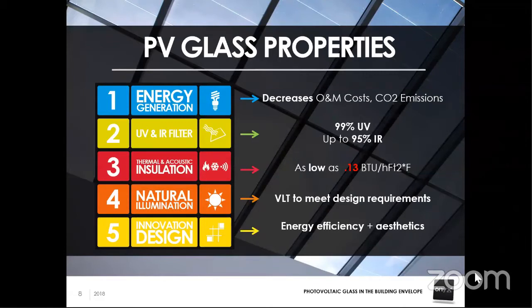And then obviously it offers innovation in design, right? So we are setting ourselves apart from the traditional PV panel industry, not only offering the market a very reliable and efficient PV glass, but also one that is innovative, aesthetically pleasant, and a new way to incorporate solar energy within the building envelope in a distributed generation manner, let's say. Next.